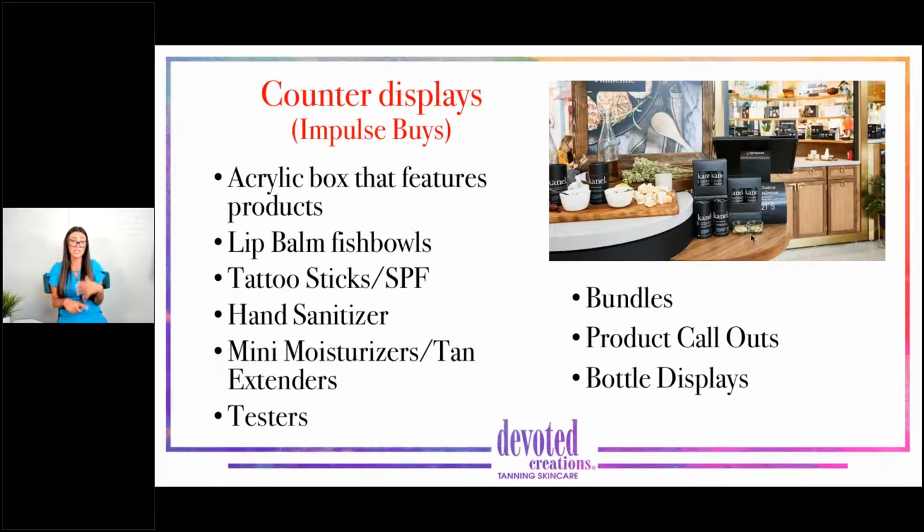You can have testers, you can have your new tan extenders, you can even do bundles. If you're doing a bundle promo, you want to have the bundle on the front counter so they can at least know what the bundle is. If you just have it sitting behind the employees or on the desk, they're not going to know what that is. So you want to have it front and center so they see it every time they come in. You can even have a bottle display. There are so many different options you can have as your impulse buys that you put on that front counter so your clients can see it every single time they walk in.